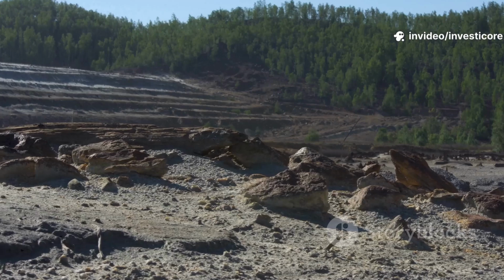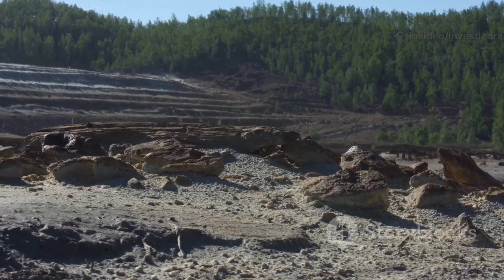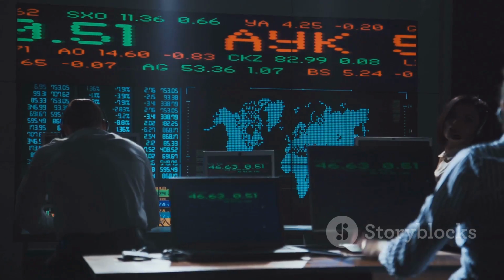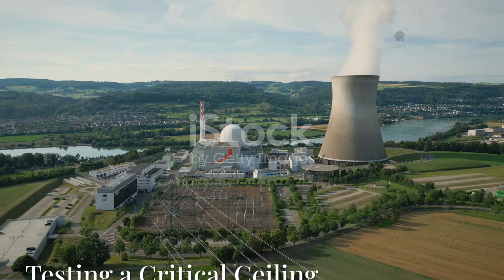The uranium market was no longer in freefall. It was coiling for something bigger. The stage was set for a potential breakout. All eyes turned to a critical resistance level.